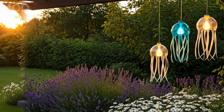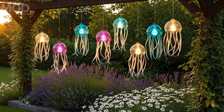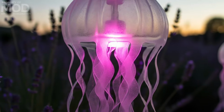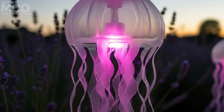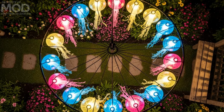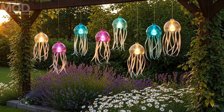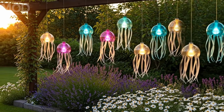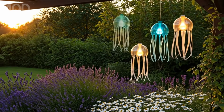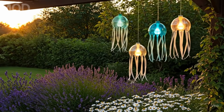As twilight deepens, the jellyfish lanterns begin to mirror the stars that slowly appear above, blending heaven and earth into one gentle glow. The garden no longer feels like a place on land. It feels like the sea itself, waves of color, light, and motion. And standing there, surrounded by recycled dreams, you can't help but smile. Because sometimes beauty doesn't shout, it whispers, it drifts, it glows softly in the dark, like a jellyfish made of light, reminding you that even the simplest creation can make the world feel new again.